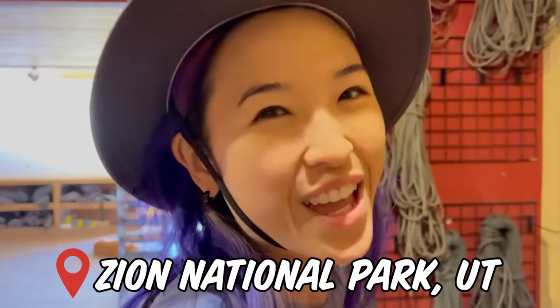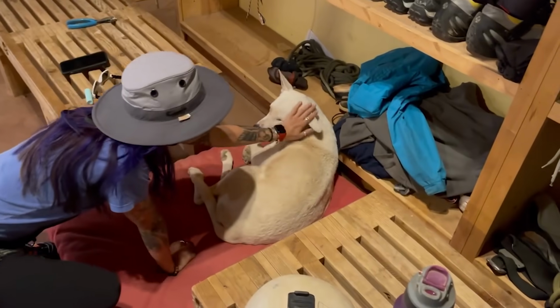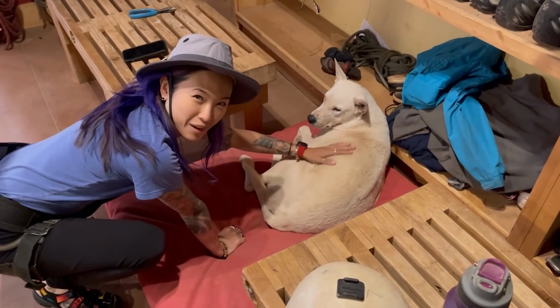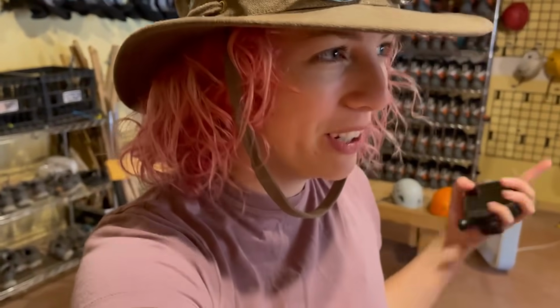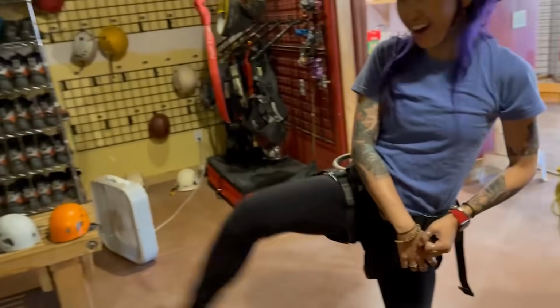What are we doing today? We are canyoneering. That's right, baby. This dog is called, what was his name? Gandalf the Off-White. Yeah. So we're all suited up. It's just us going on this, and it should be pretty great. We're living our best dad lives. We got our hat. We got these polarized lenses. Yeah, it's a fit. It's a look.